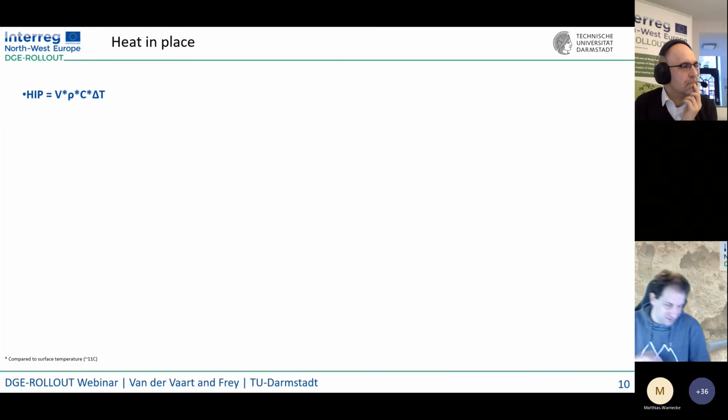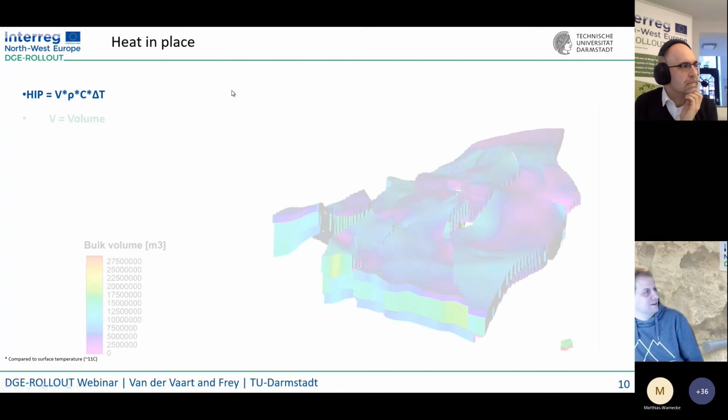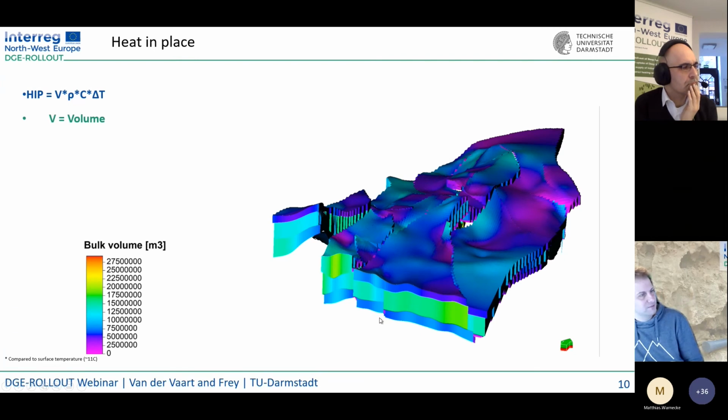Now, I can talk long and short about how this all works, but in the end, we want to know how much heat is available and how much heat can we extract. To see how much heat is available, there's actually quite a simple formula, which is the heat in place formula, and I go along with it as I've been modeling it here: the volume. You can see here 3 layers, which are the Pechelbronn, Vaart, and the Niederrode Formation, which are all part of the stratigraphy in the Northern Upper Rhine Graben. This volume is just how much rock volume is available in a certain area.